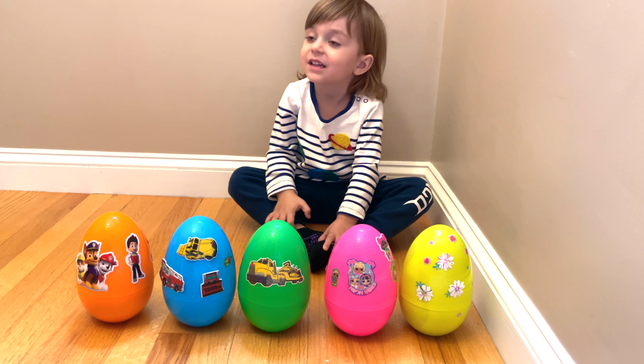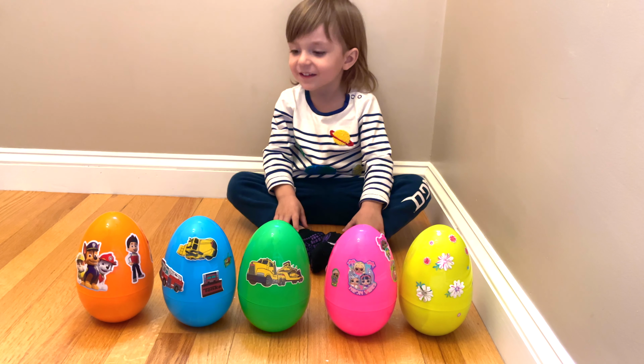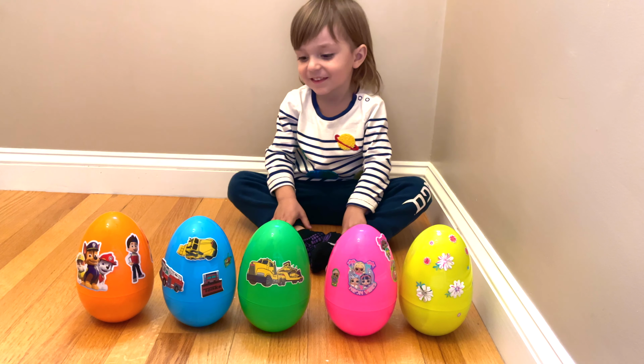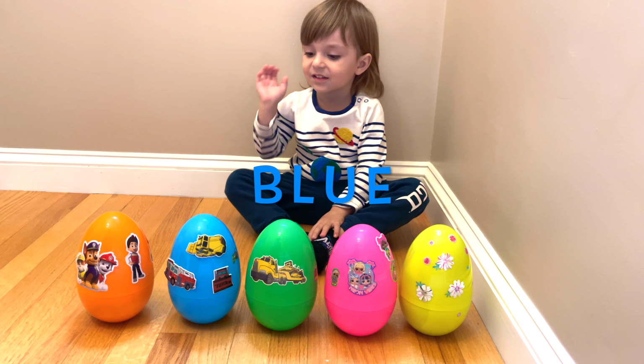Max, what do you have? Egg! What eggs do you have? Surprise eggs? Oh, what do you think is inside? Surprises! Surprises! Which one do you want to go first, Max?